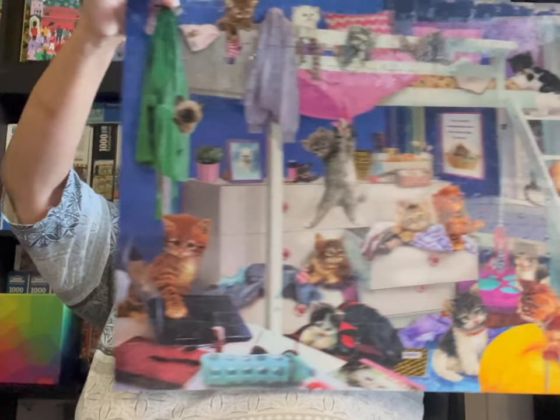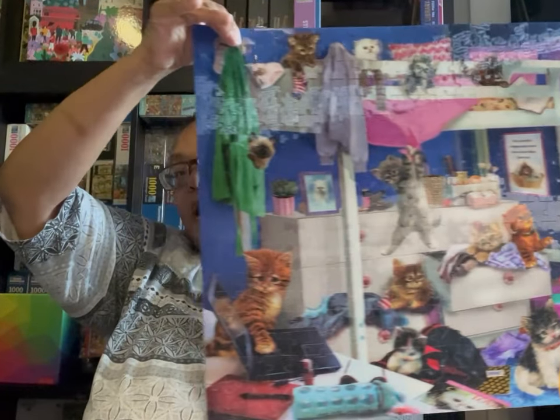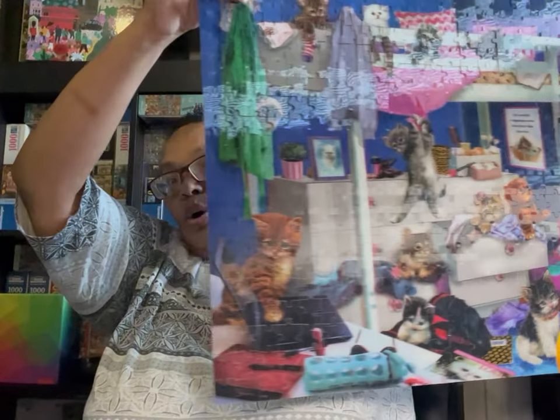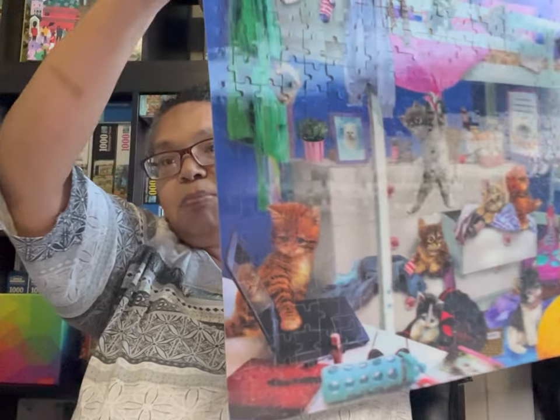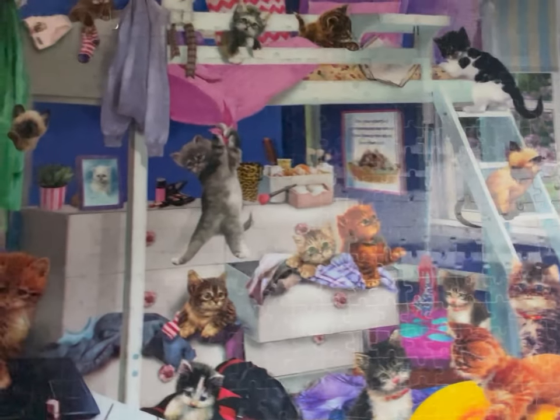This is one of these lenticular messy bedroom kitten puzzles by puzzler.com, which is a prime 3D puzzle. So I saved this because it's a 3D puzzle, and I'm hoping you can kind of see the 3D effect in this video. Now, when I edit this video, if the 3D effect doesn't come through well, then maybe I will just do some close-up screenshots. All right, so let's try to get the one that's underneath it.